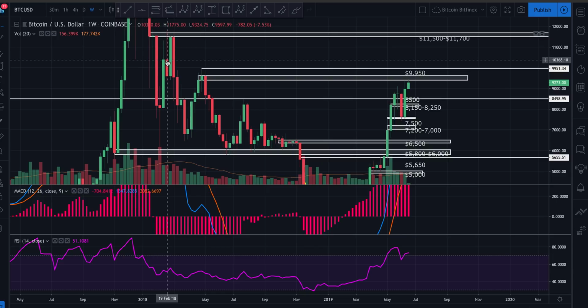That's going to be right around 10,350. I would expect if we do clear above 10,000 that we're going to very quickly come up to about 10,350, and at that point I'd look for another area of resistance and wait and see how price reacts right there.